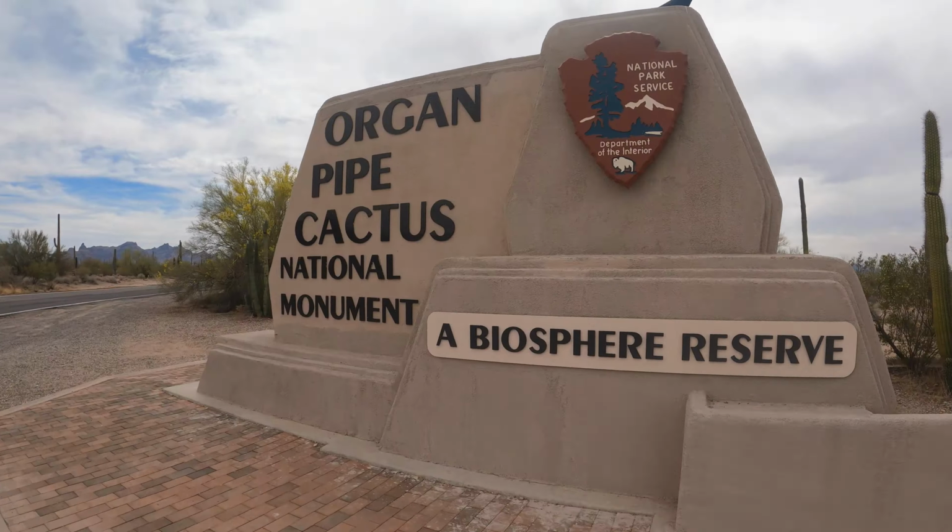Made it to Organ Pipe Cactus National Monument. I'm headed to the visitor center to pick up a map as usual. Probably find a place to camp from there. So it was like a 2.5 hour drive from Tucson. I'm like 20 minutes away, so it wasn't too bad at all.